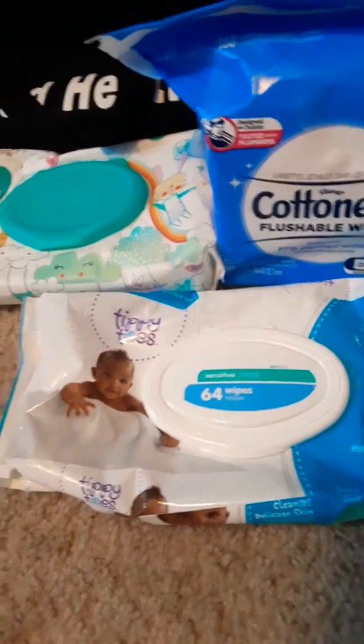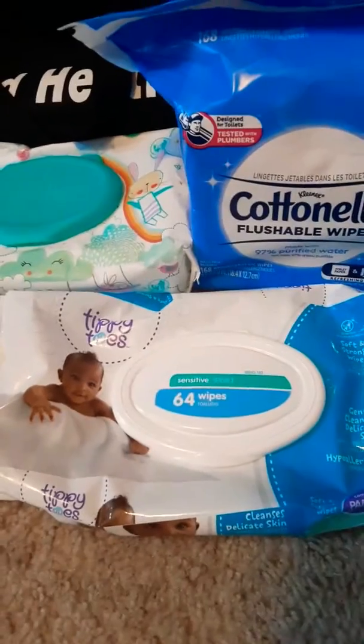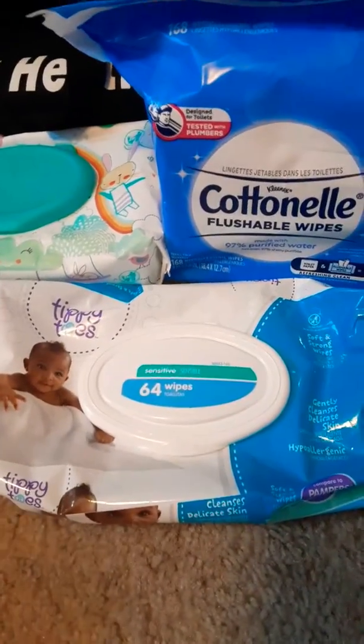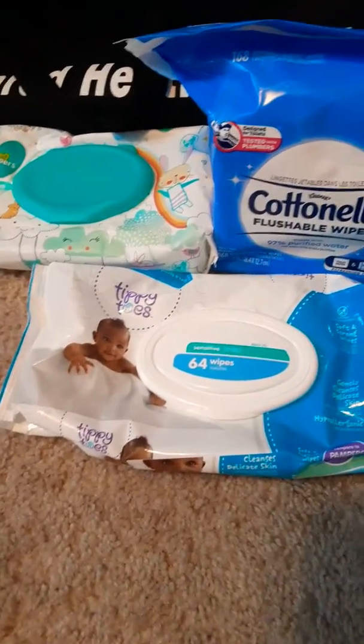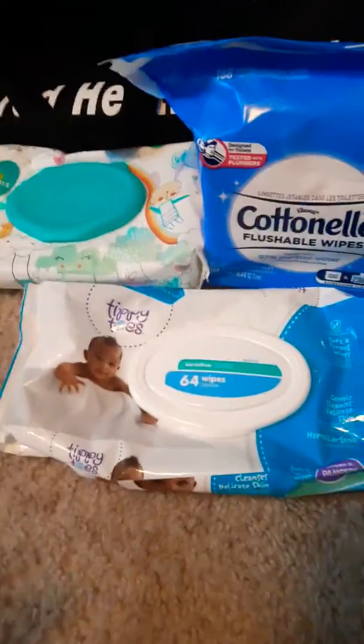It's not the end of the world if you have to use diapers that are not chlorine-free or that are not natural brands. Just do the best you can with the money that you have and what you're able to find, especially during this COVID-19 outbreak. Diapers are also kind of hard to come by, and there's not as great a selection as there normally would be.